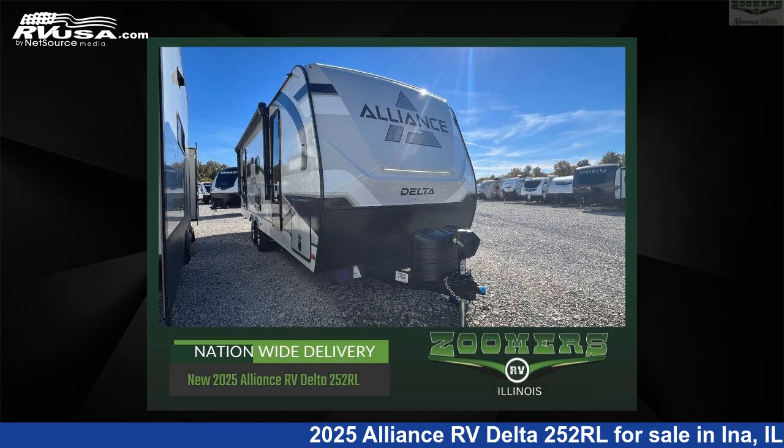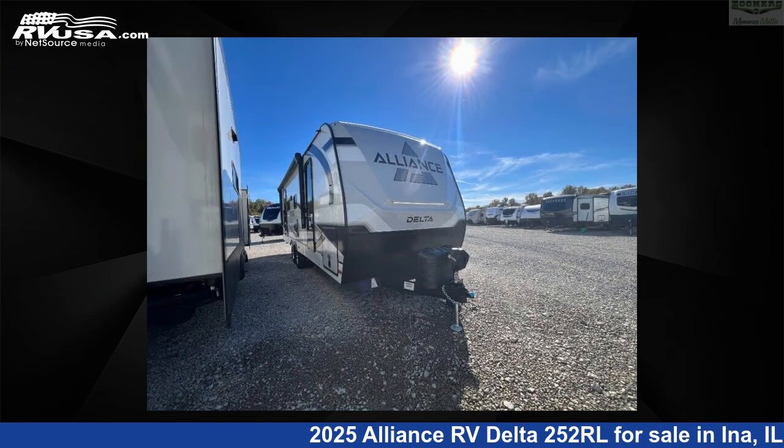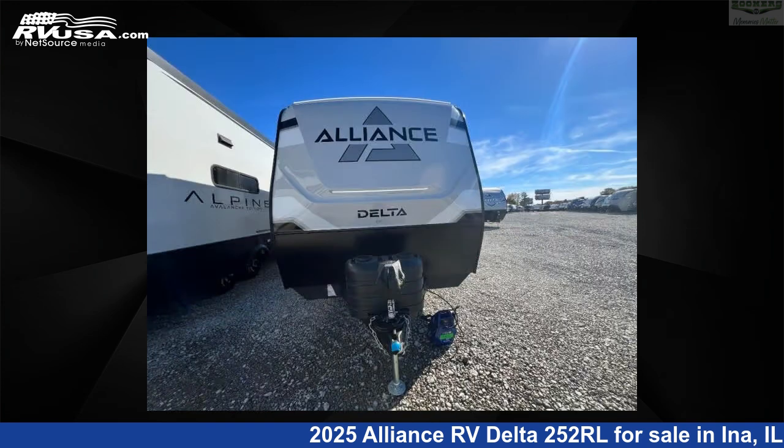This 2025 Alliance RV Delta 252RL is a travel trailer RV. It is located in Ina, Illinois, 62846 and is offered for sale by Zoomers RV.